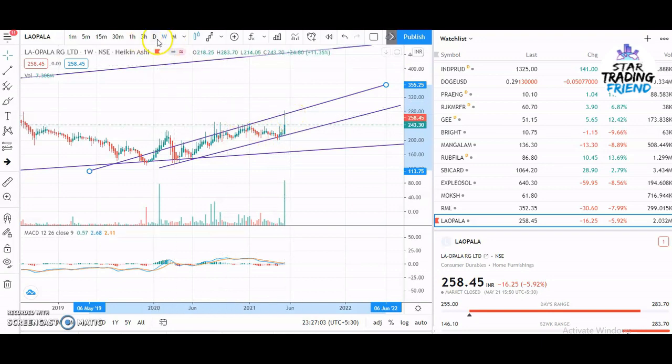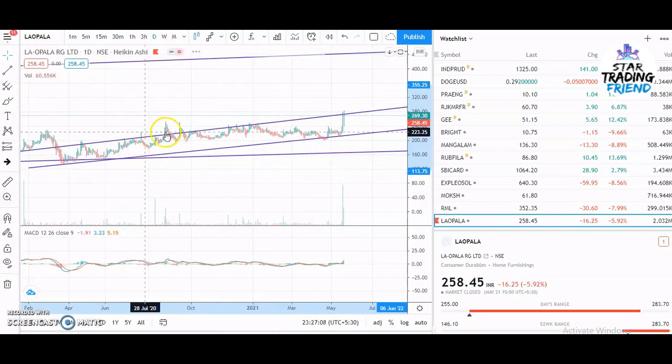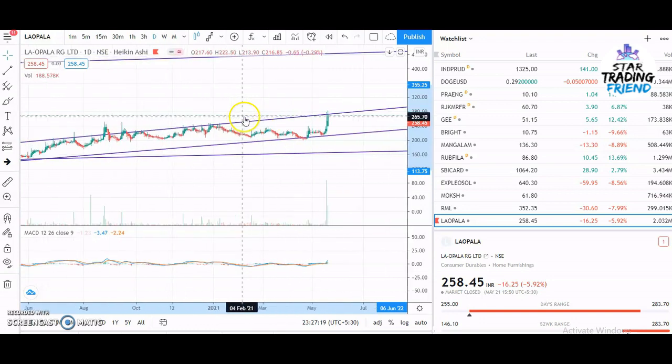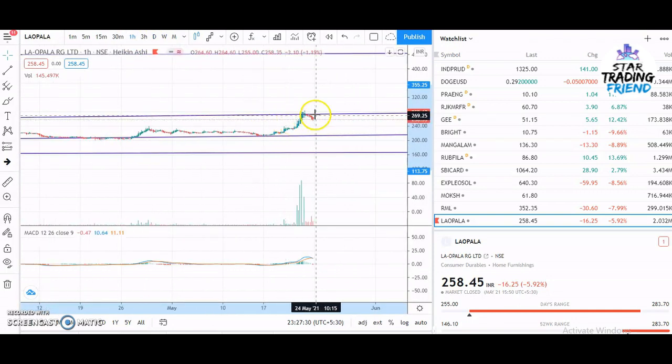And if you see the day chart, you can see that the candles are already touching the resistance line, and it may fall after that. But if suppose a breakout happens, then definitely you can buy this stock. Let me move to the 1 hour time frame. Yeah, you can see that there is a fall happening, so definitely the stock is going to fall until 215 or 216. Then after, the stock will go up.